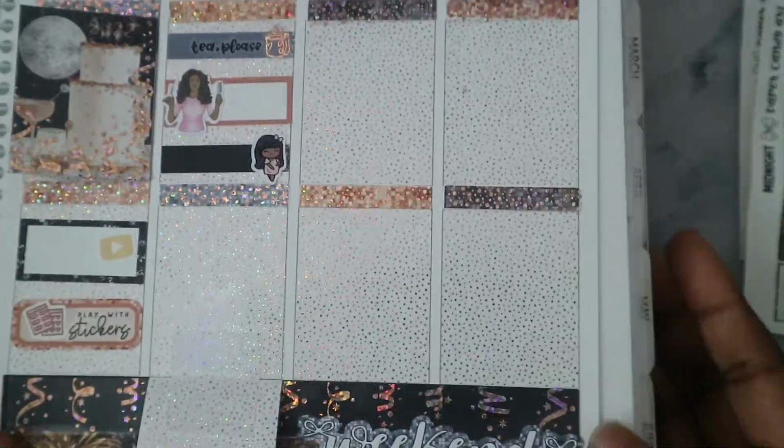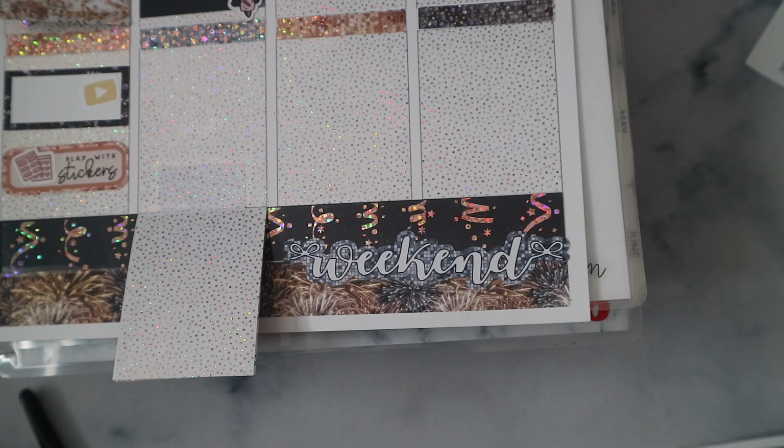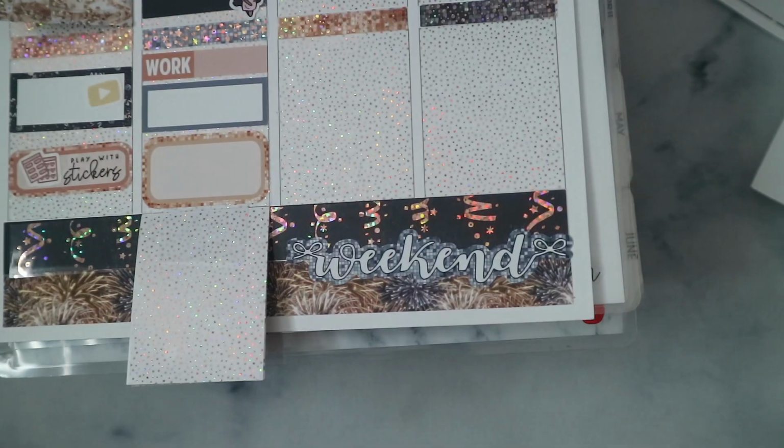I then marked my husband gaming with a Make Plans duo of a boy gaming and a big gaming custom script. I then used a bed sticker from Kylie Plans and a bed early script also from Kylie Plans to note going to bed early. Moving on to Saturday.